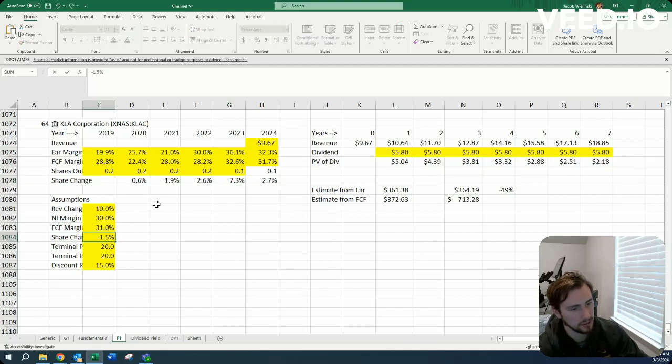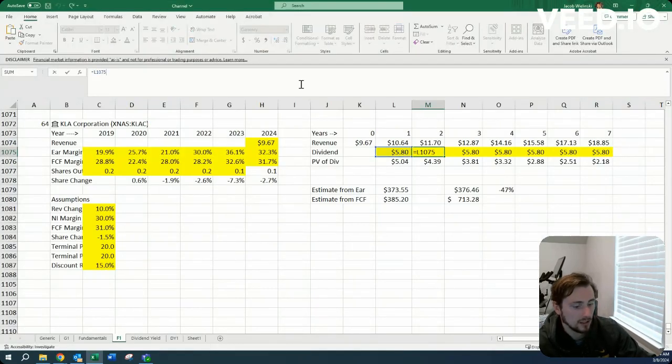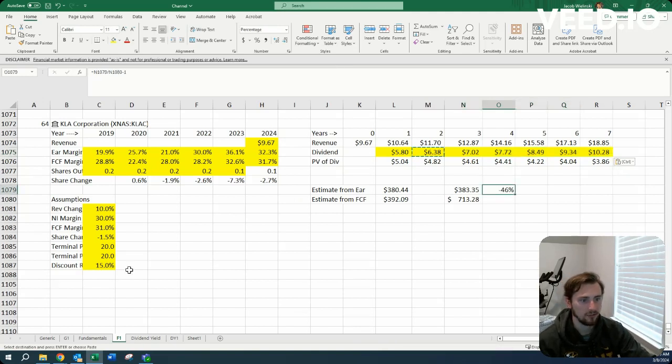So maybe I'll bump it up to 1.5. And then on the dividend side, it's only 25%, but I don't want them to be growing it too much. So I'll probably grow it with their revenue, where essentially their percent of payout is unchanged. And so we get to a price that needs to fall 46% to get the return that we're looking for here.